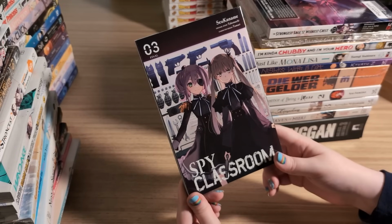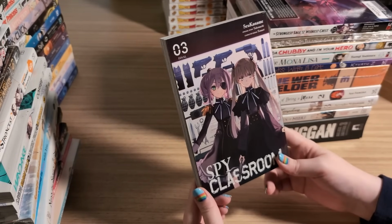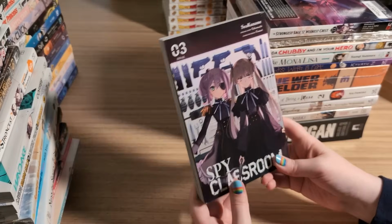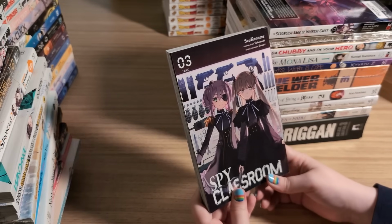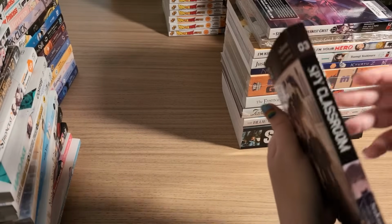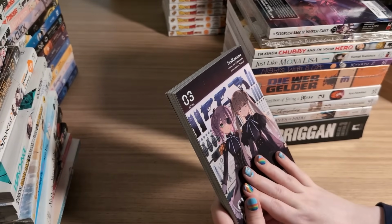Spy Classroom Volume 3. I had not rushed to pick this volume up. Volume 1 was okay. It has a lot of hype, I feel, the series. So I went in not knowing anything and kind of expected a little bit more, and I feel like I was let down a little. Oh, it says final. Is that it? It's completed at 3? Okay. The light novel still has a bunch of volumes.